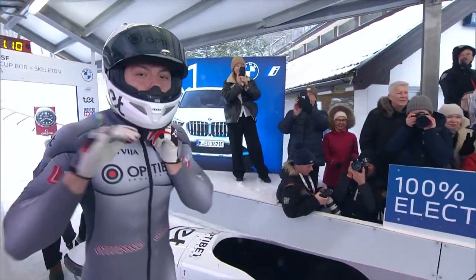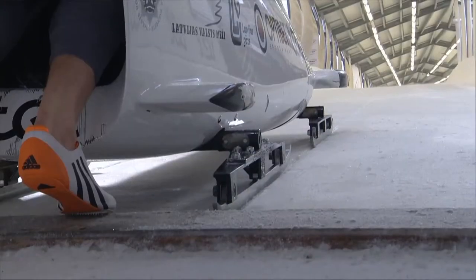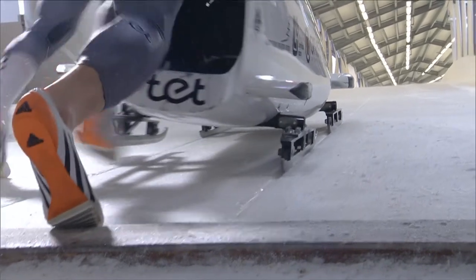Loving the excitement of this crowd. Definitely. It's so awesome to have the crowd back out here.